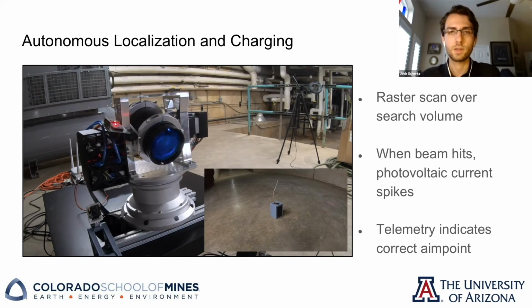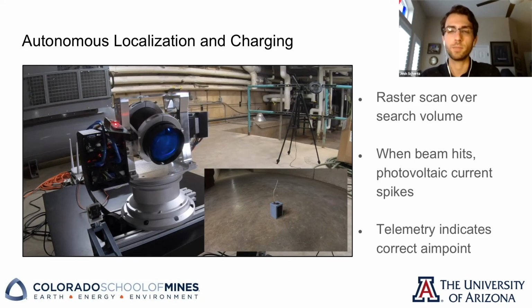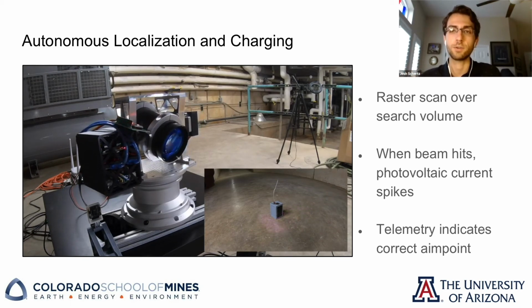The raster scanning process, as shown in this test in the steam tunnel under Mines, is focusing on proving the raster scanning over a 2-meter area. The transmitter slews to the bottom corner and slowly moves left and right, looking for the receiver. The receiver is sending a constant stream of telemetry back to the transmitter. The transmitter is looking for a power spike above a certain threshold for it to know that the receiver is fully illuminated.